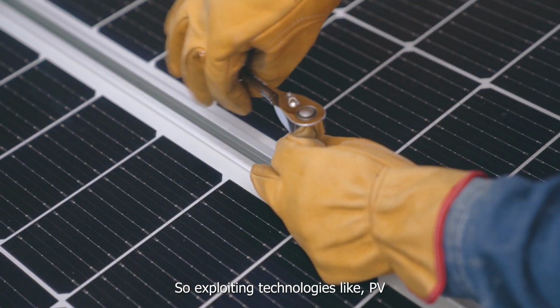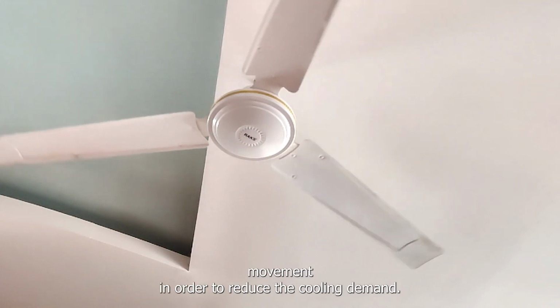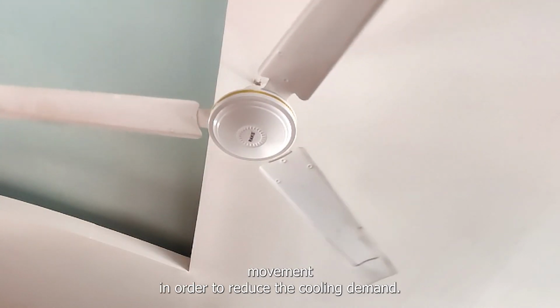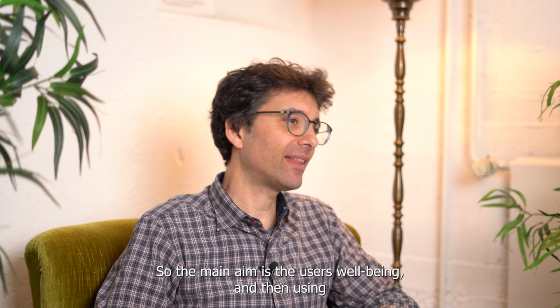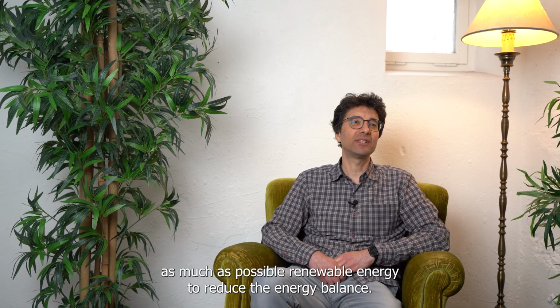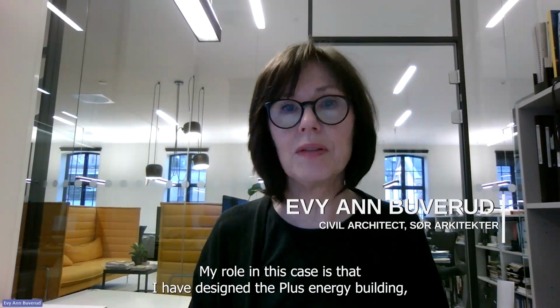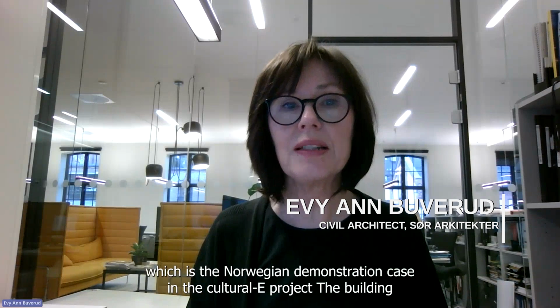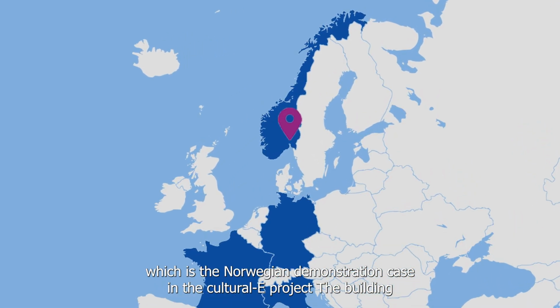So exploiting technologies like PV or natural ventilation or air movement in order to reduce the cooling demand. So the main aim is the user's well-being and then using as much as possible renewable energy to reduce the energy balance. My role in this case is that I have designed the Plus Energy building, which is the Norwegian demonstration case in the Cultural E project.